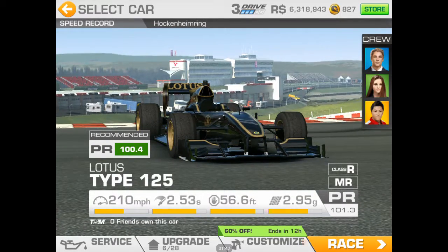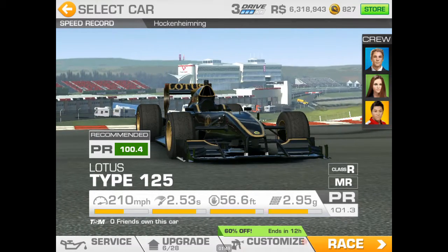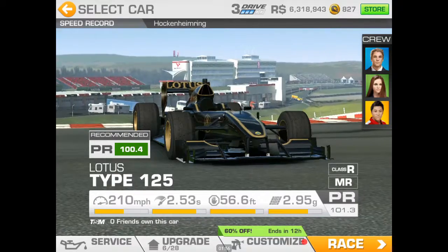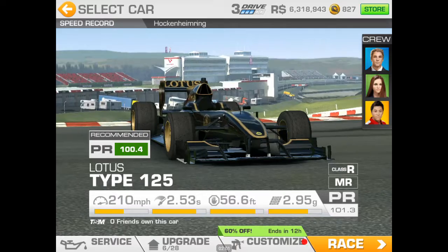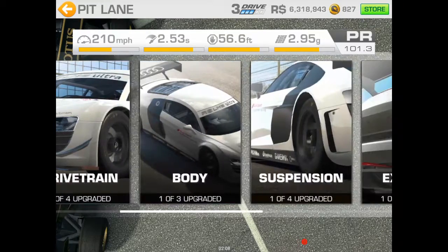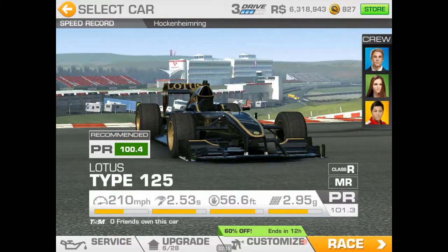Okay, the recommended PR is 100.4 and the car has 101.3. I estimated that to have the recommended PR on this stage I would need 8 upgrades, and I have 6. And the 6 I have are everything except for engine. 010111111.